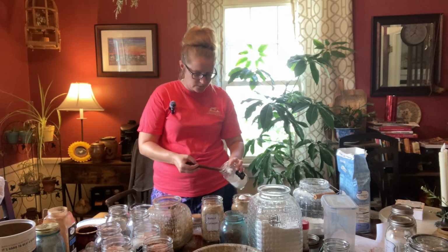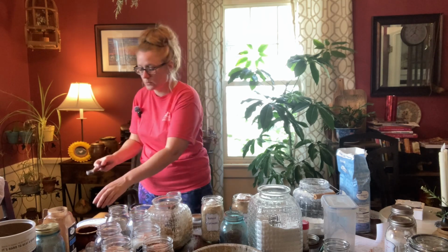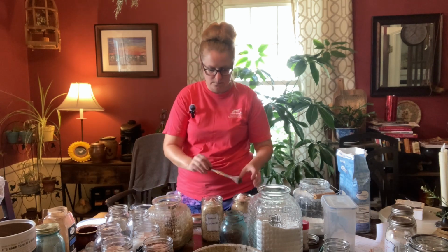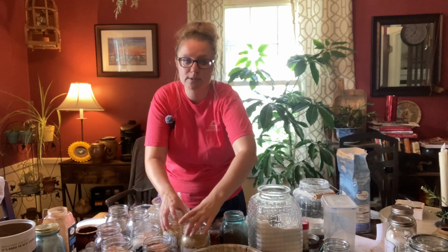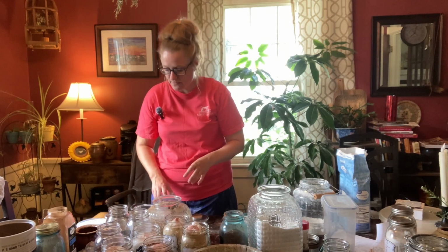Next, I need 2 teaspoons of baking powder, 1 teaspoon salt. And then the rest of the ingredients are 2 eggs, 1 cup milk, 1/2 cup melted butter, and 2 teaspoons of vanilla. Love it, love it.